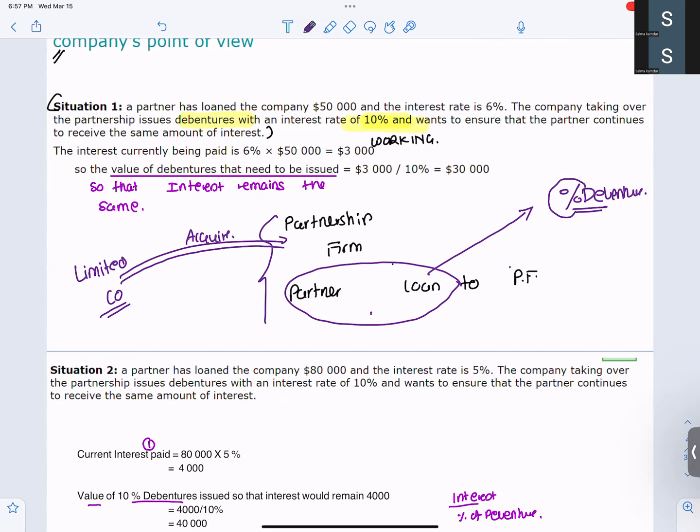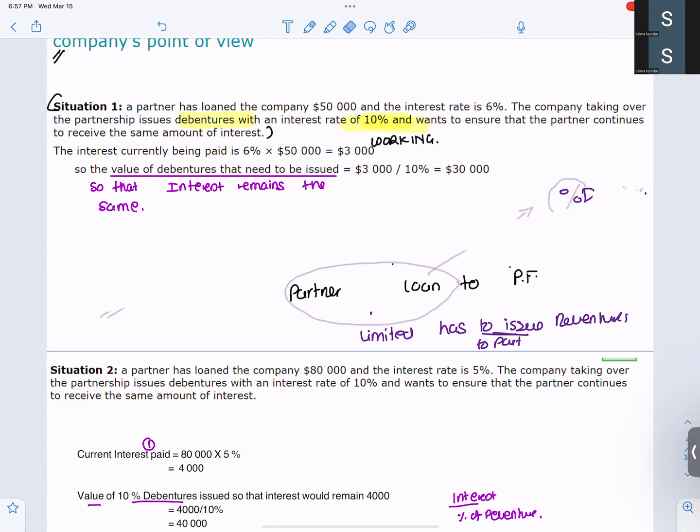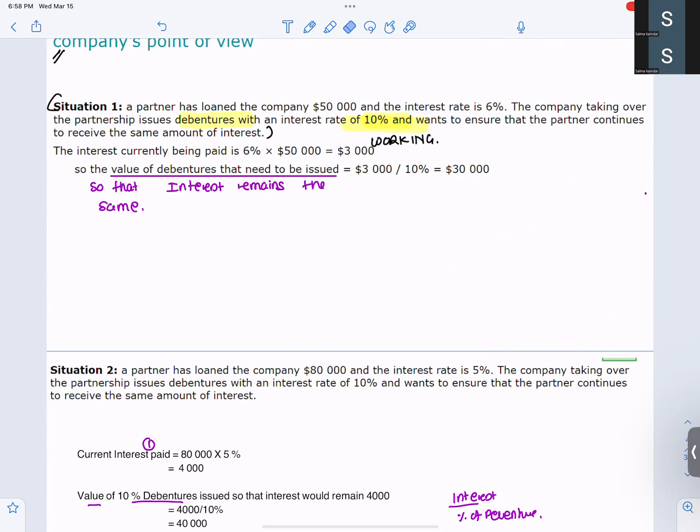That means the limited company has to issue debentures to the partner. How many debentures they have to issue is what we have to find out. Let's see over here. A partner has loaned the company $50,000. That means the partner has given a loan to the company of $50,000.